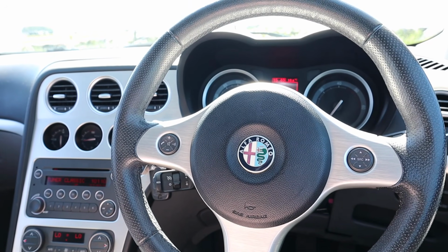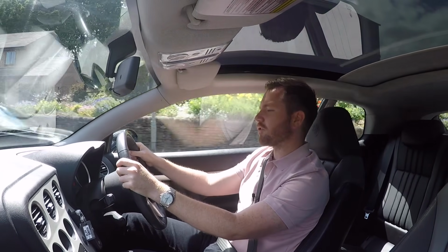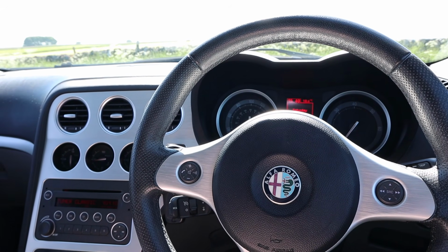Take, for example, the steering wheel. It's beautiful in its simplicity. I love the fact that it's symmetrical. I love the brushed aluminium. It's just a lovely thing to stare at and to hold.